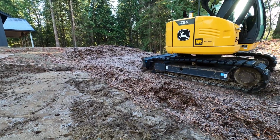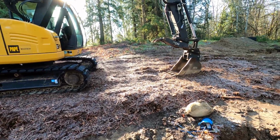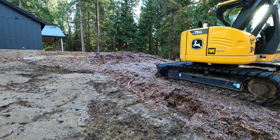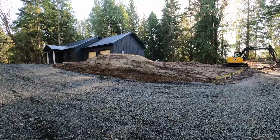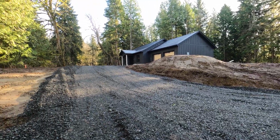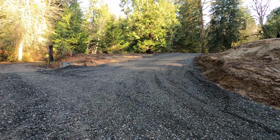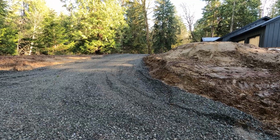Got a large shipment of bark. It's kind of frozen here because it's winter time, but large shipment of bark here. Soak up some of that mud and make it a little easier to get machines up there. Got nice gravel all laid out on the driveway here, so no more slipping in the mud. We can actually get vehicles up and down this hill now safely without getting stuck.